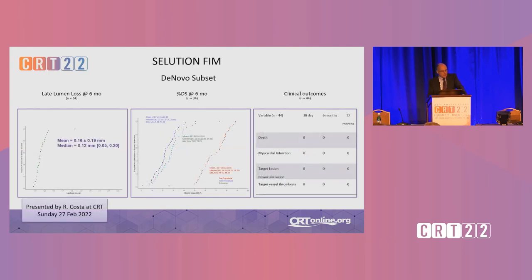This data you've already seen, as it was presented at this conference. It's the late lumen loss in the de novo cohort, which had a mean late loss of 0.16 millimeter and a very straight curve, which means the balloon worked quite uniformly in all patients.